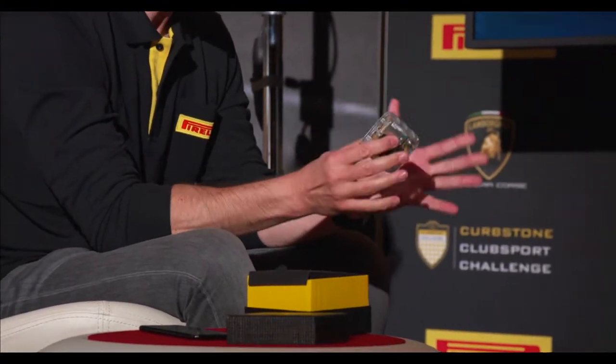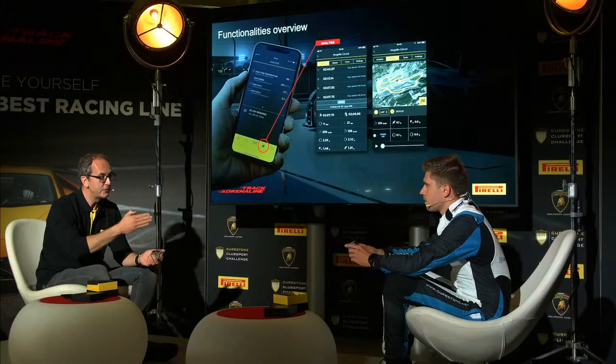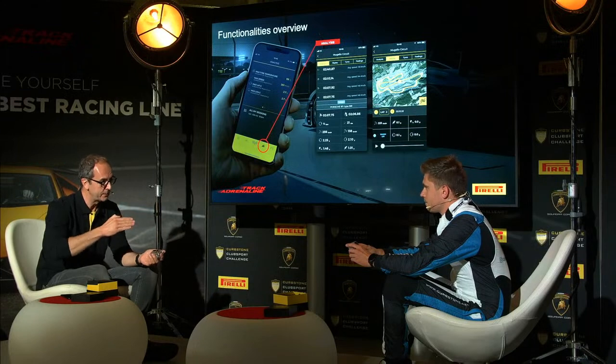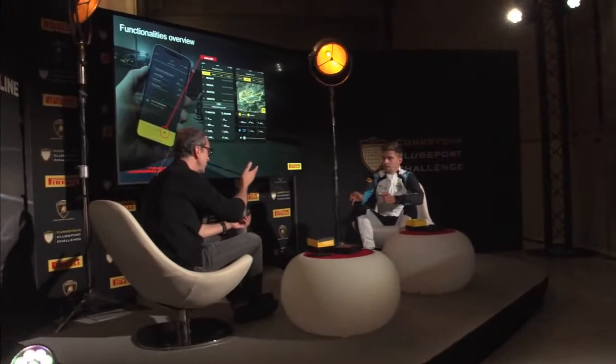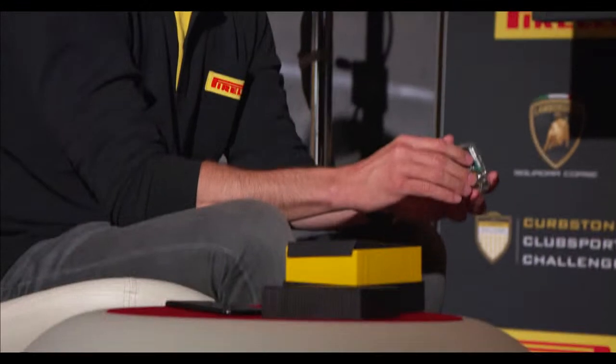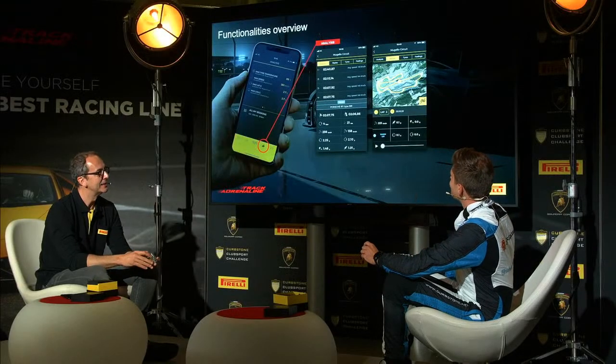What this does is it allows you to check and compare each single trajectory that you're taking over the entire lap. So that means every single corner. I can zoom in on a lap which I thought was a good lap or a bad lap, and compare that with a good lap and see how different my trajectory was. Exactly. How close were you to the ideal line? Crazy.